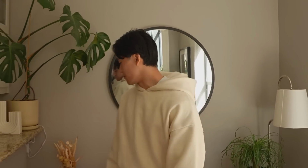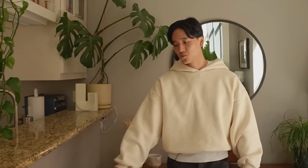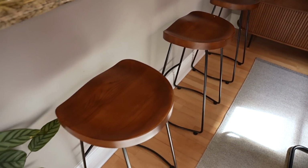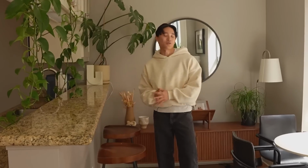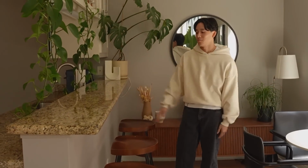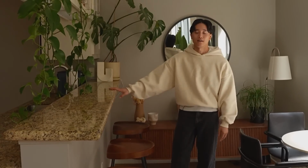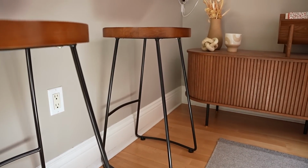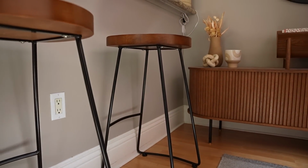And then I have these 3 bar stools right here, which we honestly use probably more than the actual dining table. I feel like I'm a very casual person. I honestly don't set up for a real dinner very frequently. So a lot of the time, me and my housemate or my girlfriend would just be hanging out here. We'll be cooking dinner and talking and just sitting on these bar stools while we're doing that.